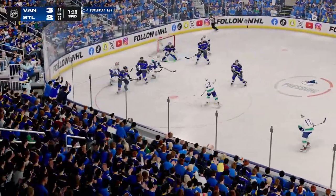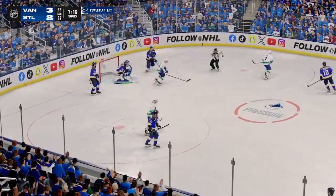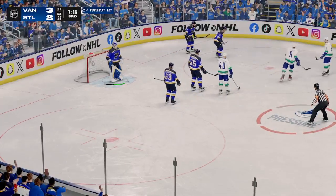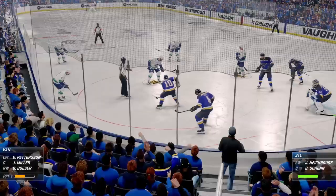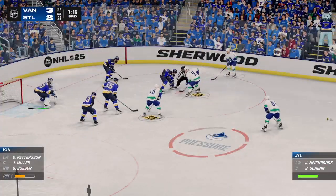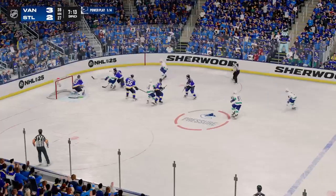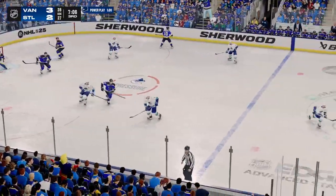Taken along the wall by Miller. They are really starting to apply the pressure here in the offensive end. Miller's looking to win this draw on this man advantage here. The Canucks win that offensive zone faceoff. And that's broken up. Wide of the net, he missed.